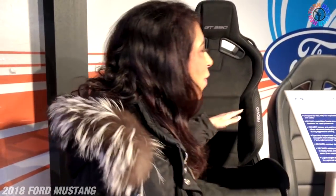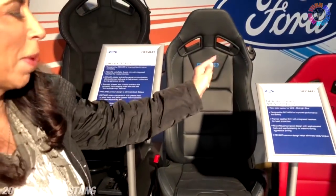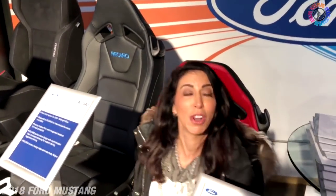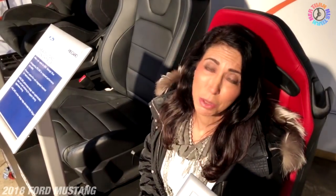I'm going to move on. So next, this is the new Midnight Blue seat. This is beautiful. There's lumbar. Double lumbar, yes. How about this new Mustang Showstopper Red? That is a sexy seat. Matter of fact, it's so sexy, I got it just squeezed in here. Ooh, not fall off the stand. It's so comfortable. This is what a seat should be like. It should be comfortable. There should be lumbar. None of this flat two pieces of plank. Please, manufacturers, listen to Paul and I and offer options.